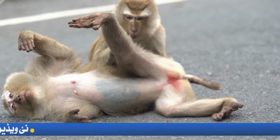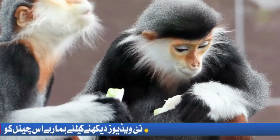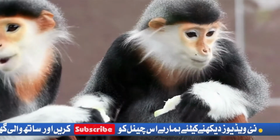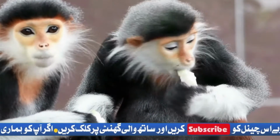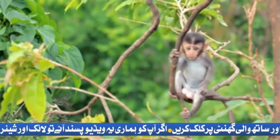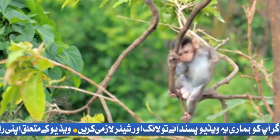Commonly, the digits have flattened nails, but the marmosets have claws on all digits except the big toe, which bears a nail. On the ground, monkeys walk with the entire sole of the foot touching the ground but with the palm of the hand raised. They almost never walk on 2 legs, bipedally, and can stand erect for only short periods, if at all.